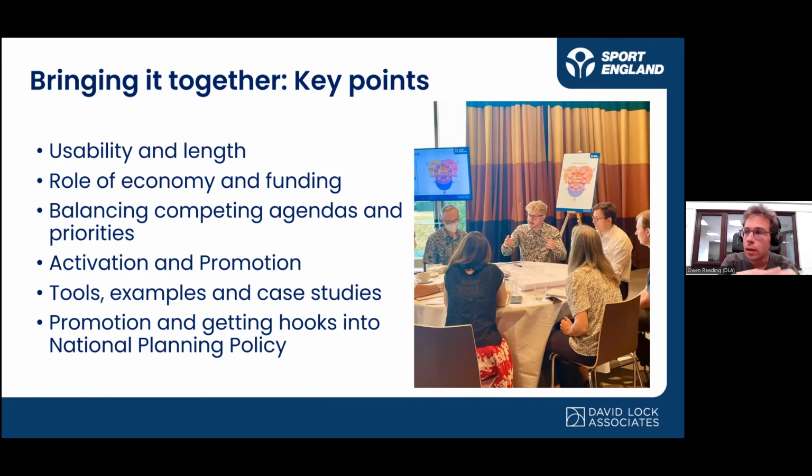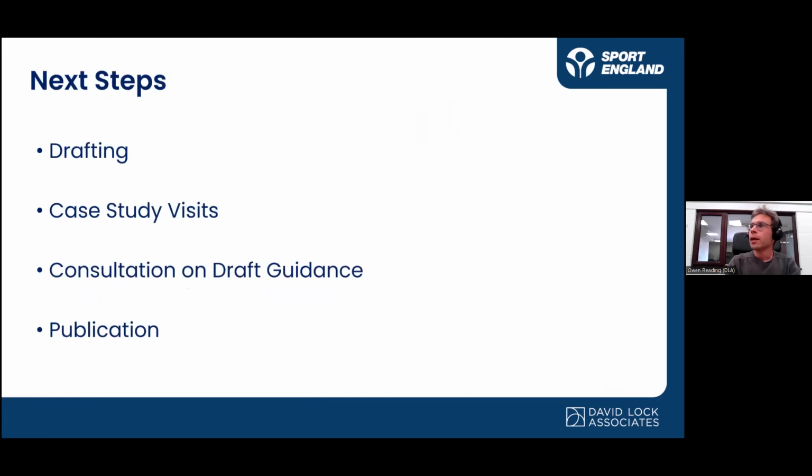Underlying all of this, working with the team, we're looking at how we promote this, how we make it part of a wider program, and how we get hooks into national planning policy for Active Design. There are a number of agencies involved. It's an area of priority. How can we push it and make it part of the bedrock of national planning policy, so that it's more widely recognised and you don't have to convince people of its worth, and that it's a vital resource?